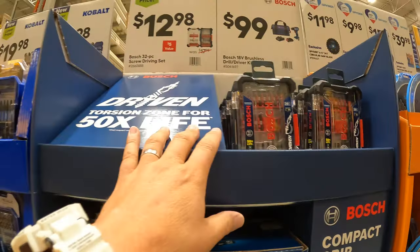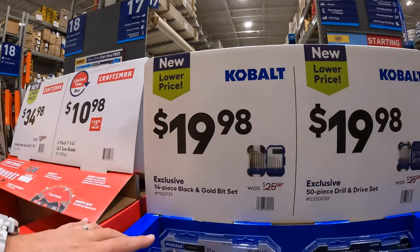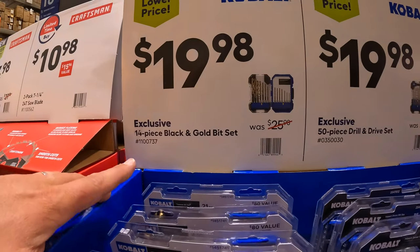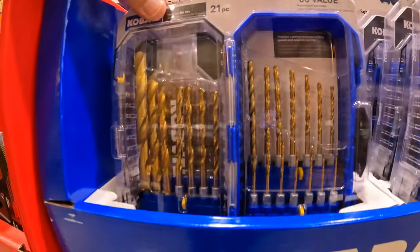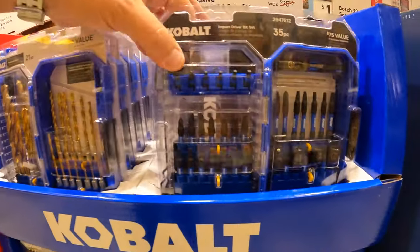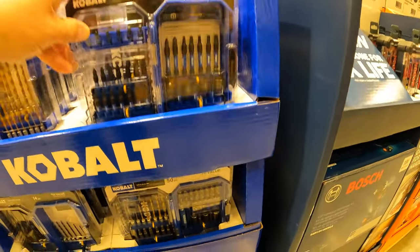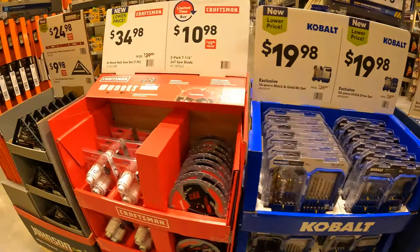Cobalt also has a few things going on for $19.98 each. You get a 14-piece black and gold set, which is right here, or a 50-piece drill drive set. Not bad. I'm a huge fan of bits, you guys. Bits are awesome.